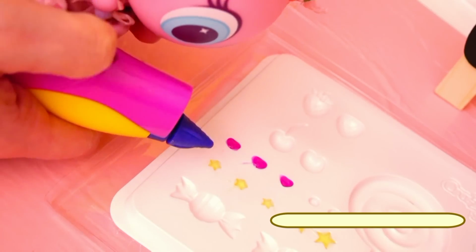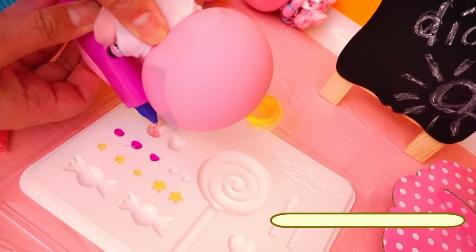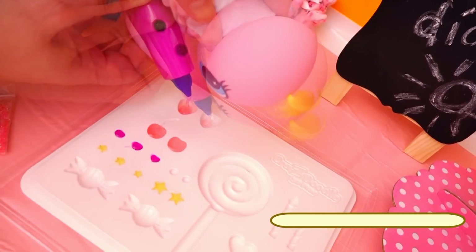And now we're going to turn on the pen because the light is going to harden the gel. We also turn the light on underneath the mold. And now it's Susie Keen's turn. Susie Keen wants to make the cherries and also the strawberries.